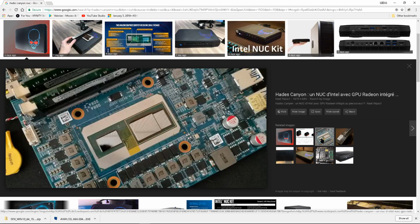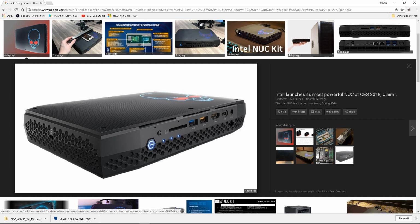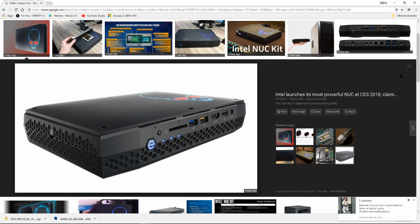And here's a better picture of the chip. This is the CPU, and this is some kind of fancy PCIe Express bridge for them to talk. This is the GPU, and this is something called the HBM. They say it's going to be really, really fast. You're going to be able to do 4K gaming easily, and this HDMI port right there, you should be able to connect it to VR glasses if you have that. So I think it's going to be hecka cool.